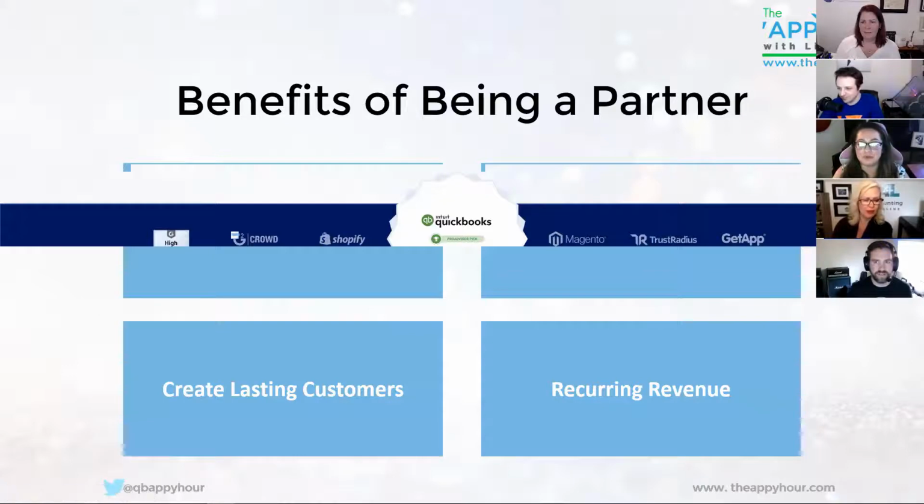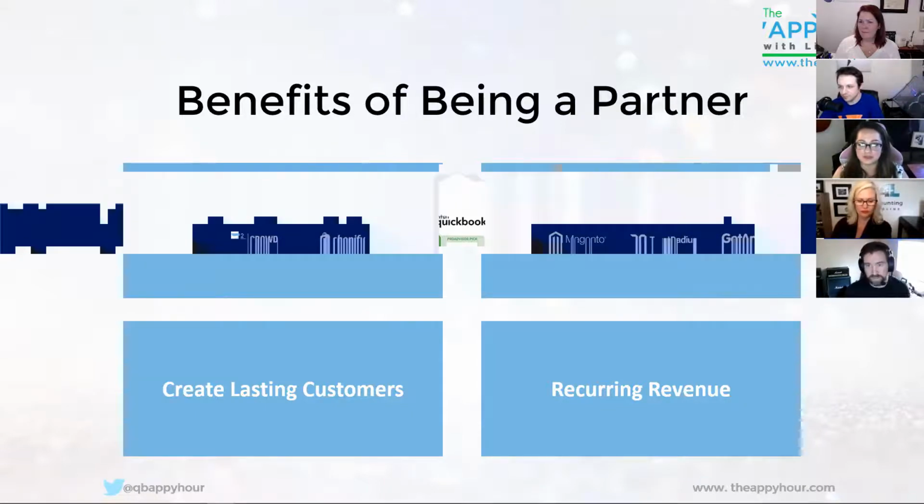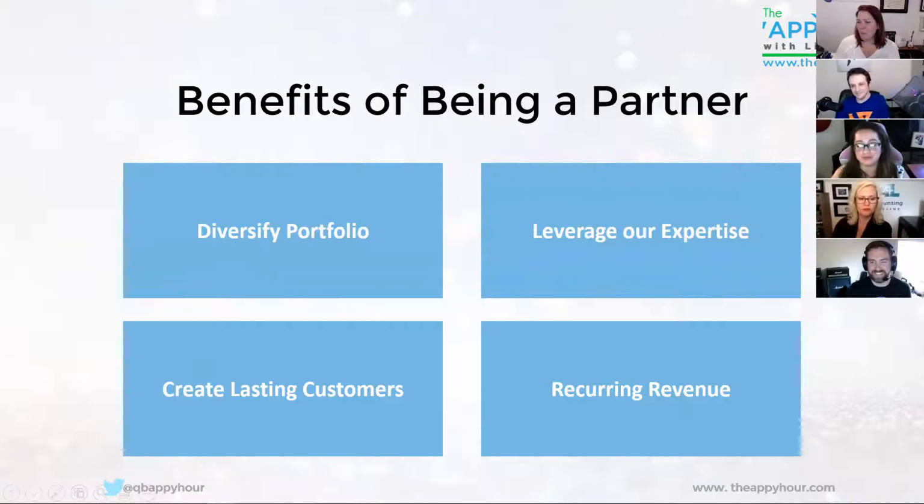There's really 4 key benefits of being a partner. I kind of already mentioned really just leveraging our own expertise. We've been doing this for 10 years. I have not been doing this for 10 years, but collectively the staff, the people behind you on my team, we have experts from this area. We have experts from QuickBooks, as well as people that came from the e-commerce space. We even poached someone that used to work for one of our clients, and now he runs our implementation team.